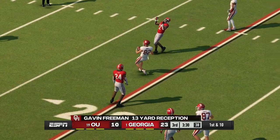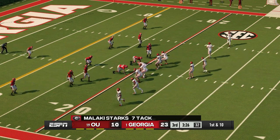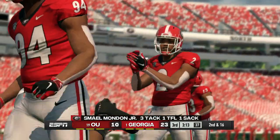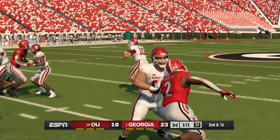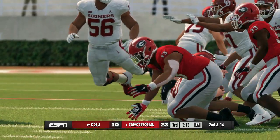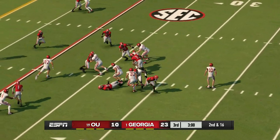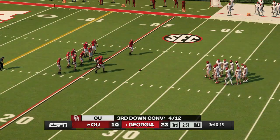And he's hit before he could go anywhere. From the 20-yard line, first down. And he's going to be sacked for a loss. So the sack makes this a second and long. They come out in an empty backfield. And he's tackled at the 25-yard line. It's the 11th play of the drive.